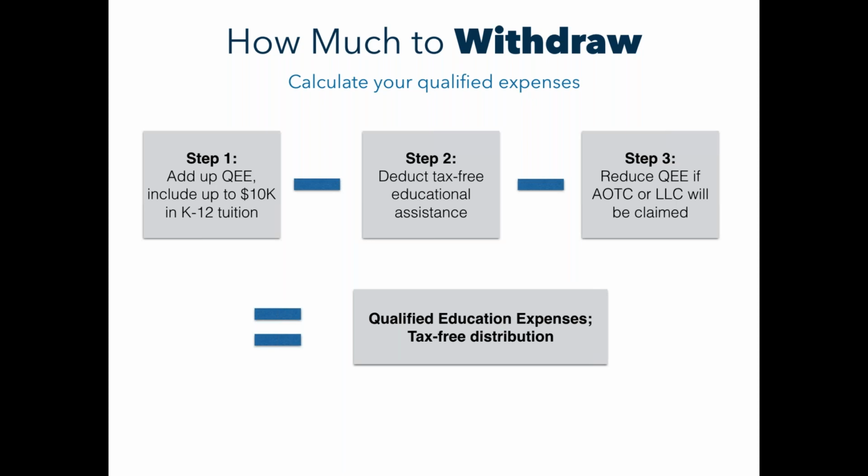And the same is true if your child decides to attend a U.S. military academy. You can withdraw the funds without penalty, but you'll have that income tax on the earnings portion.